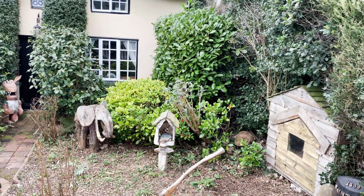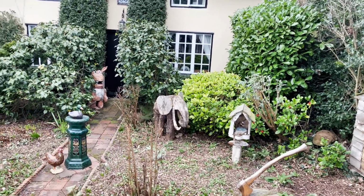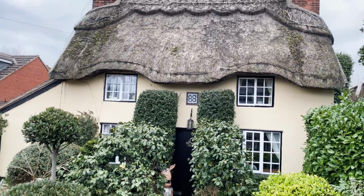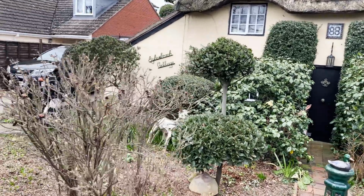Walking back from the village now, and we've just come across this place. Lovely little cottage. Just look at that. Isn't that beautiful?